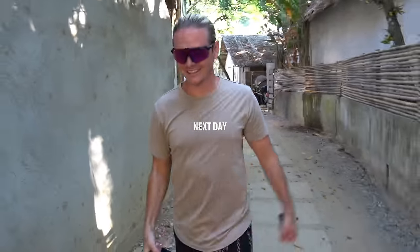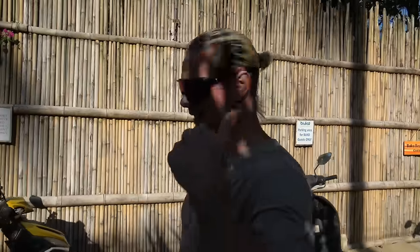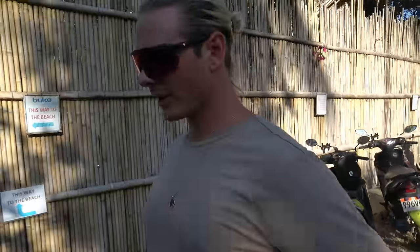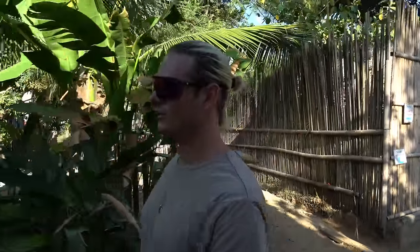Everyone, good morning. Today we are being taken to Dooley Beach to surf. I'm excited. I actually didn't know you could surf here in El Nido, but apparently there's two spots. So you can go to Leo Beach for sunset by the airport. Or if you want to get a little bit more authentic experience out in nature, not so close to the city in a way, you drive to Dooley Beach. And that's what we're going to do today.